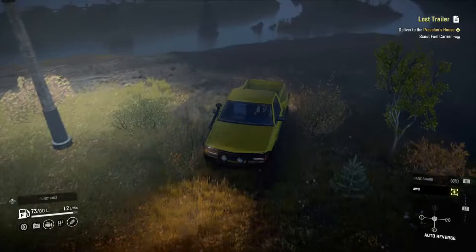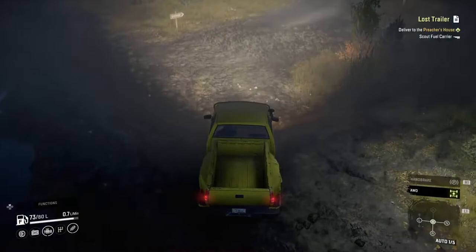Put that little extra on. Oh, check out those lights. Makes you realize how bad the Fleetstar's ones are.